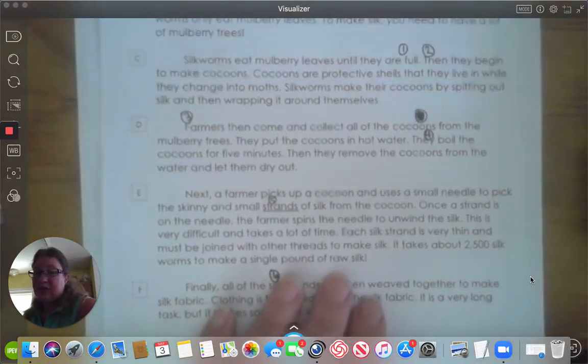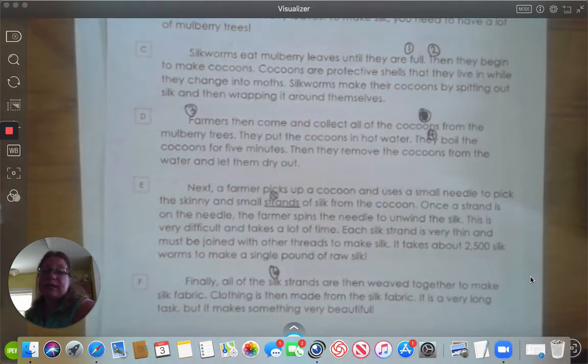So we got to go back here to E. And we need to reread it probably and figure out which sentence tells us how the farmer makes silk. Next, a farmer picks up a cocoon and uses a small needle to pick the skinny and small strands of silk from the cocoon. Oh my goodness. Do you think that could be the right sentence? Let's read a few more and double check, but that was a pretty good sentence, don't you think? Once a strand is on the needle, the farmer spins the needle to unwind the silk. Ooh, that's a good one too. What do you think? This is very difficult and takes a lot of time. Each silk strand is very thin and must be joined with other threads to make silk, and it takes about 2,500 silkworms to make a single pound of raw silk. Oh my goodness. So, what do you think?